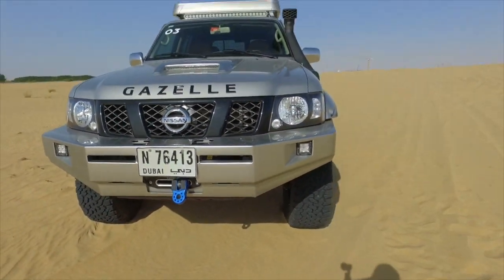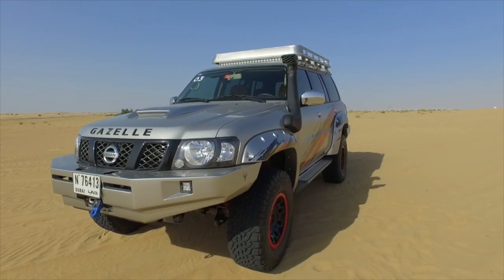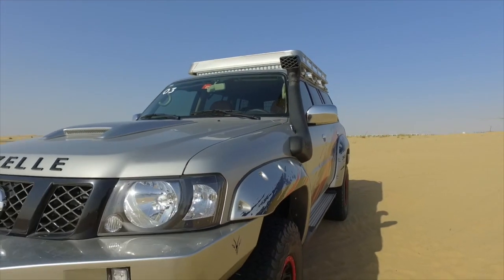So yeah, it's basically got everything you'd possibly want, except there are tons of upgrades that you can't actually see. Oh, and I forgot to mention the snorkel. The Safari snorkel here actually works, apparently. There's a cyclonic air filter on the inside.